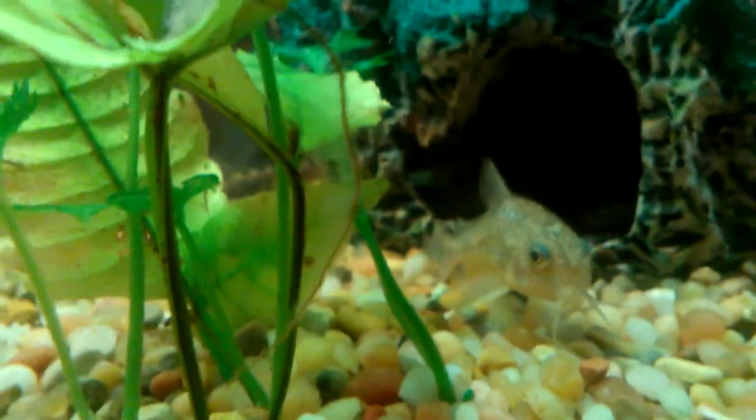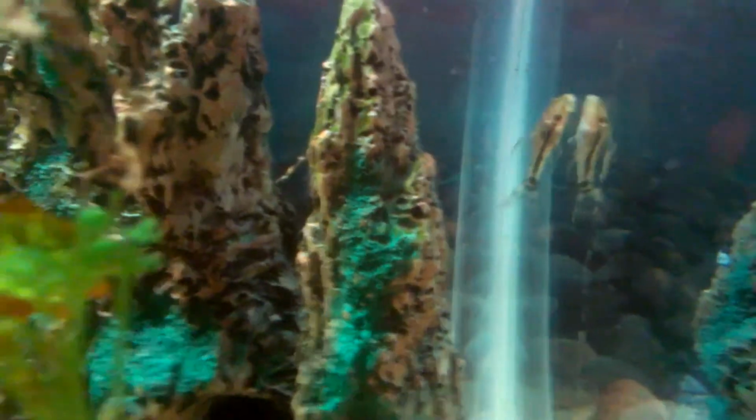And I have a Pleco back there. He's hiding in his spot. That's Jordan, his name. Can't see him in there because it's kind of dark, but he's in there. And Mr. Clean back there on the glass, he also cycled the tank. Most of these fish in here cycled the tank. Lemon Drop, Rosie, the orangish one, that's Rusty, Punch. He didn't cycle it, but he's been in there for a while.